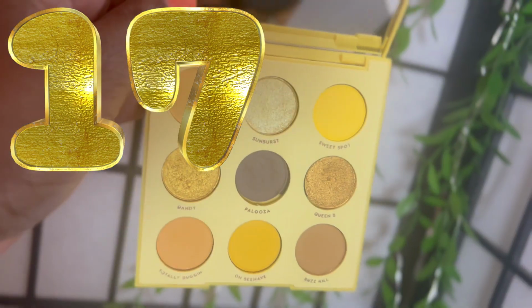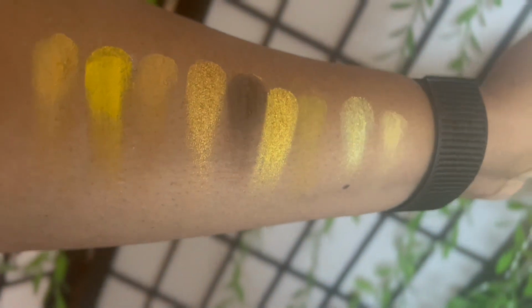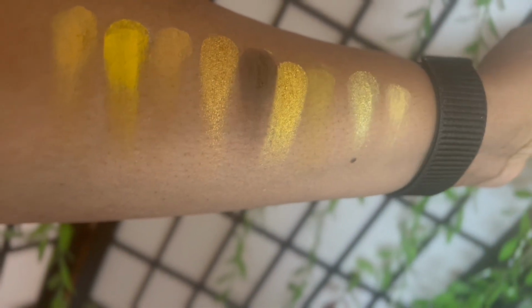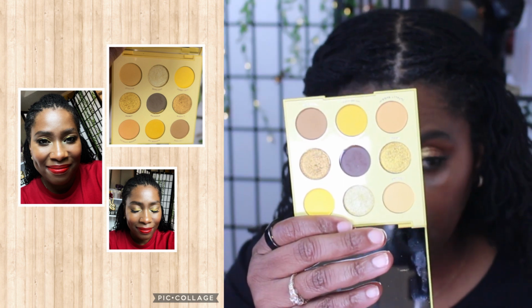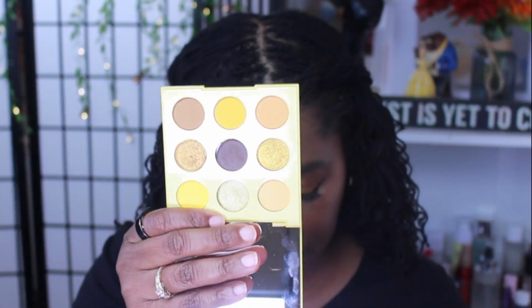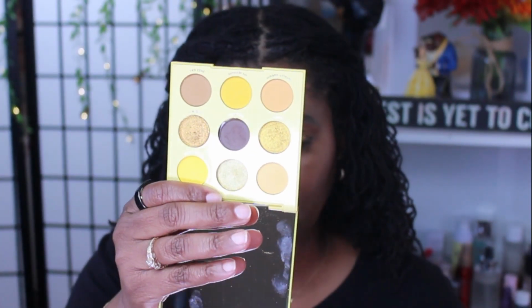The next palette I have is from ColourPop. It's an oldie but goodie, Honey. It's still a good formula. I did change mine around. I put this deepening shade in there. But it is pretty. It's ColourPop's older formula, but this is still a good palette. So yeah, that's Honey. The next two are also ColourPop palettes.